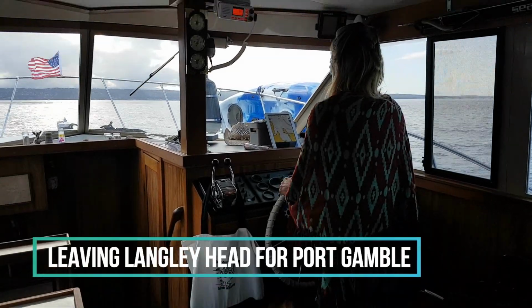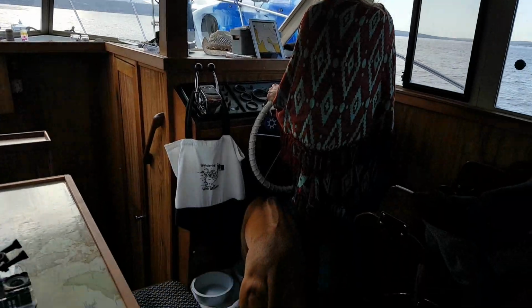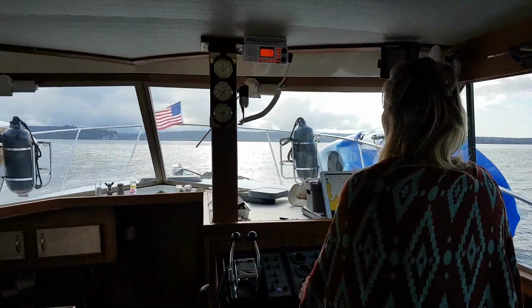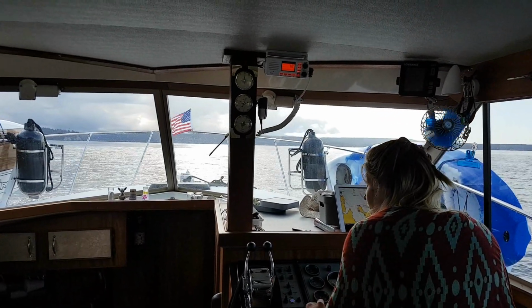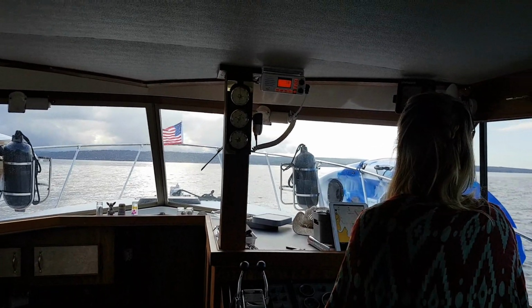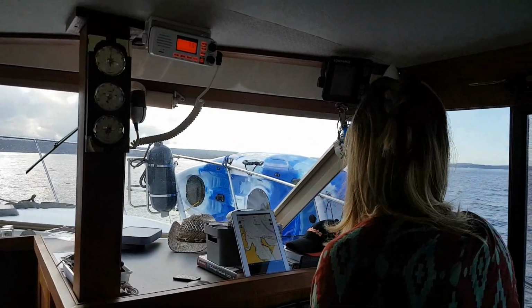Well, we just left Langley. We're headed for a little harbor called Port Gamble. It's nothing spectacular there as far as the marina or the harbor goes, but it's really nice and well protected. And apparently it's almost like a reproduction of a New England town. So it's supposed to be quite a beautiful place to go.